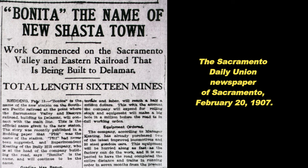Bonita was a Spanish word which meant beautiful in English. During the interim, a local Reading newspaper called the Searchlight kept insisting it was called Pitt, P-I-T-T, which attracted the attention of the board of directors of the above railroad company and made John B. Keating contact the Sacramento Daily Union newspaper, Sacramento, to make the statement official.